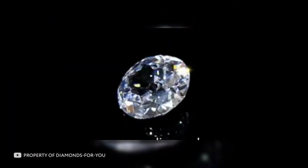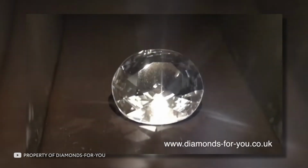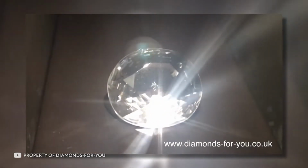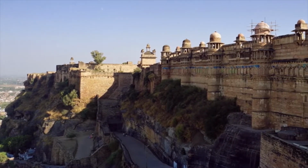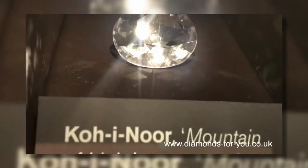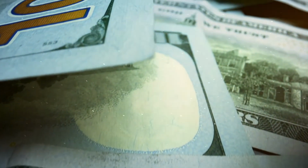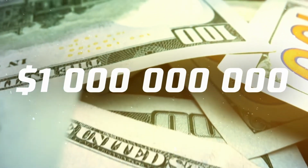Also, it's impossible not to mention the diamond called Koh-i-Noor, which is one of the most famous in history. The diamond, weighing 105.6 carats, is considered priceless. Its name means Mountain of Light in Persian. It was discovered in India in the 14th century. Currently, it's the property of Great Britain. The real value of the stone's unknown, but according to experts, it's more than $1 billion.